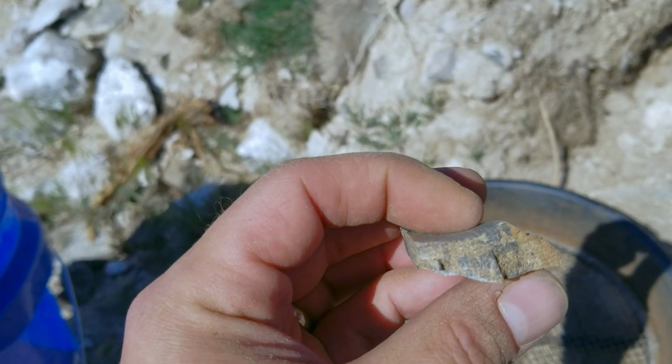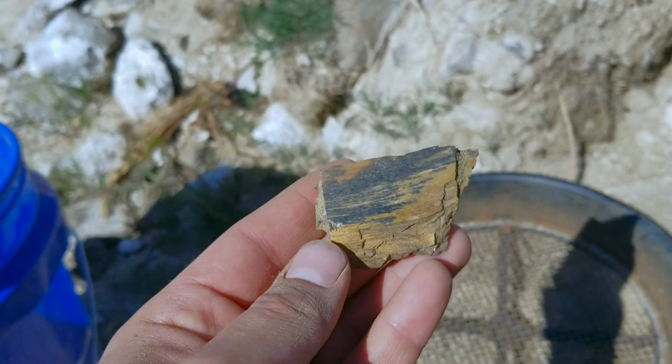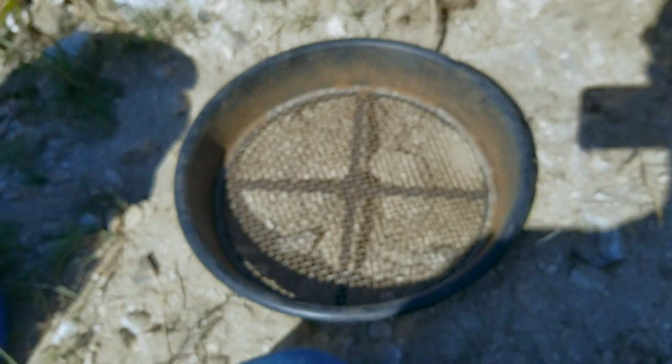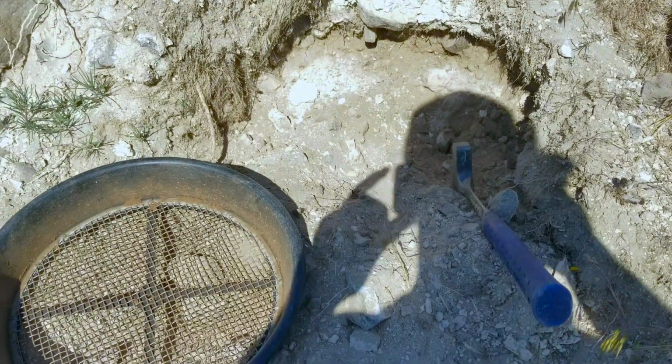I found this little cool chunk. Nice find. Be finding some more. So I'm gonna throw this material in the classifier and go and sift out the dirt and see what we find.